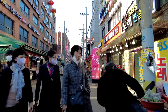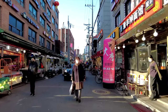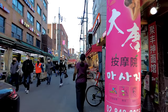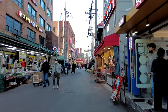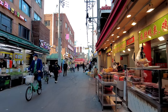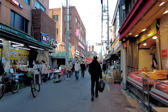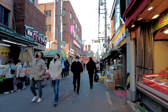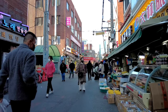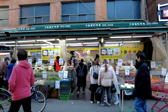Mega fruits. What is that? There is some art in here.